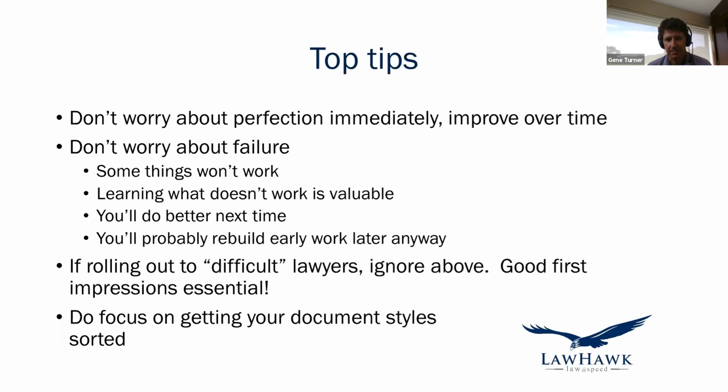I'm working with a firm at the moment who are getting their own version of HotDocs installed, but I'm helping them with some of the ways that they might set that up, thinking ahead to some of the things that they'll inevitably want to be able to do down the line. I'm helping them think about some of that, but earlier in the process.